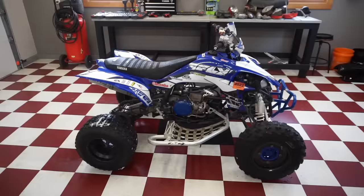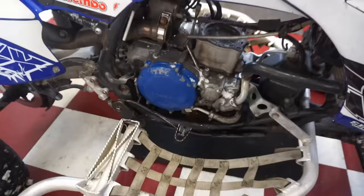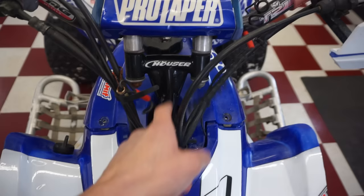All right, so you guys saw this when the guy was talking about it, but a little closer up look at everything. You can see it's pretty dang clean. Engine doesn't look too bad. Pro Taper bars, hoser steering stem here.